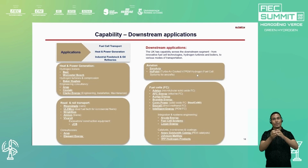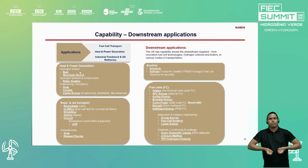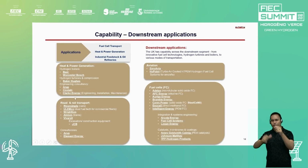If we look into the different applications of the fuel cells and hydrogen, we have heat and power generation on one side. So we have Baxi and Worcester Bosch manufacturing hydrogen boilers, which could be quite revolutionary when it comes to the decarbonization of industrial players. We also have engineering consultancies specializing in hydrogen usage and heat and power, including Arup and Clark Energy.